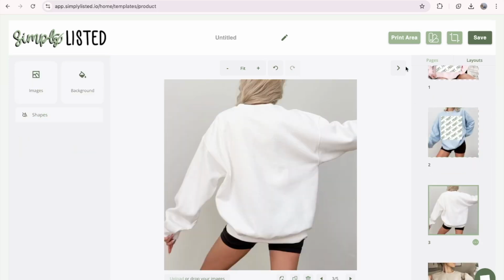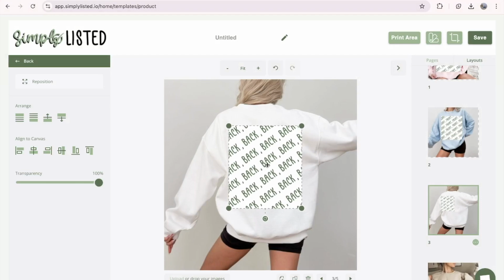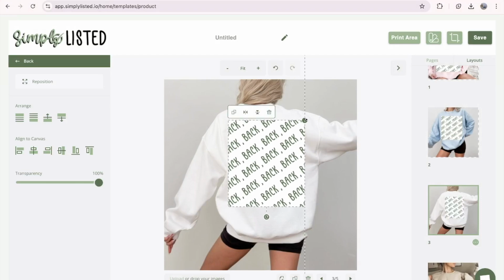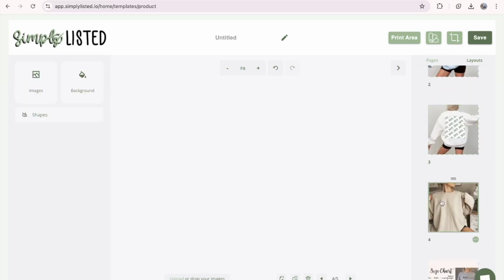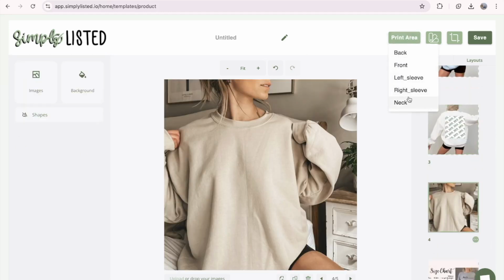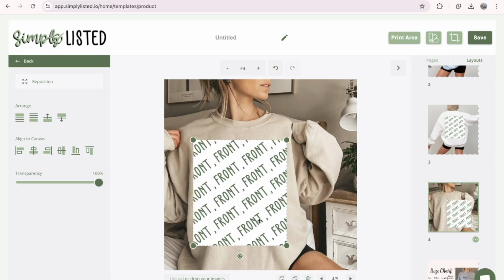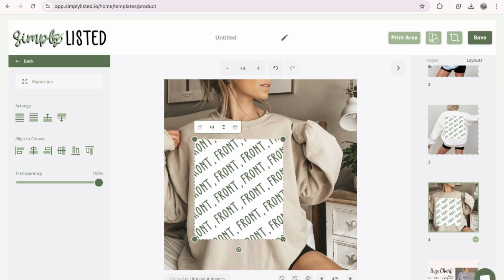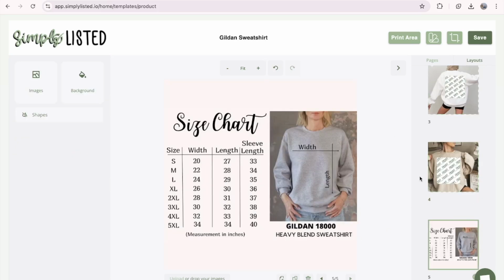So this is a back design, so print area, back. If your shirt that you sync up to this does not have a back design, it will not put a design on the back. But we're just going to have this in the template. And last one, print area. You can do the sleeves as well, which are really big right now. You're not going to have to do this every single time. Like I said, this is the only time when you are setting up a template that you have to do all this. But then in here is my size chart. I'm not going to be putting a print on that, obviously.